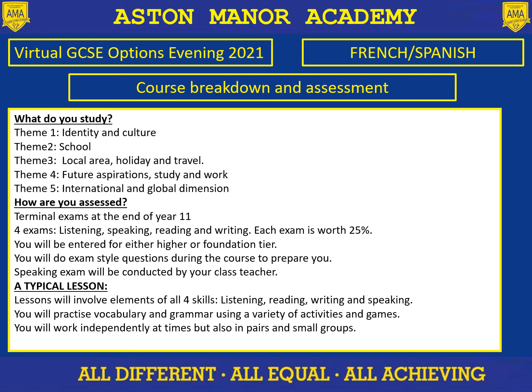The five themes are listed here on the slide. Some of the things include topics you have already studied in year 7 and year 8, but you will look at them in more depth in years 9, 10 and 11. Some of them are new, for example theme 5, which is the international and global dimension. So, how are you assessed?